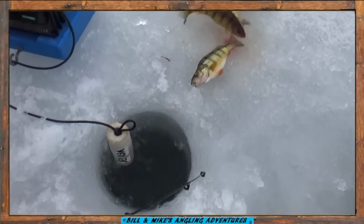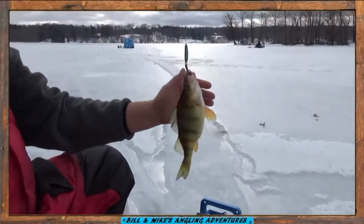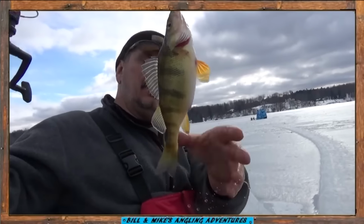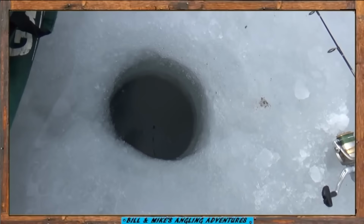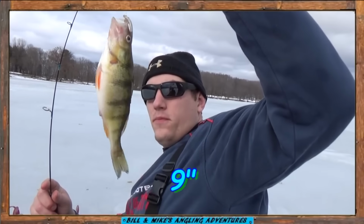This feels bigger. Look down that hole, man. He looks bigger. Dude, that's a nice one. Dude, look at that. For Chautauqua Lake, man. Huh? That's a nice size one, man. There it is. Got him. You look a little better one. Not a bad one. Not a bad Chautauqua Lake perch.